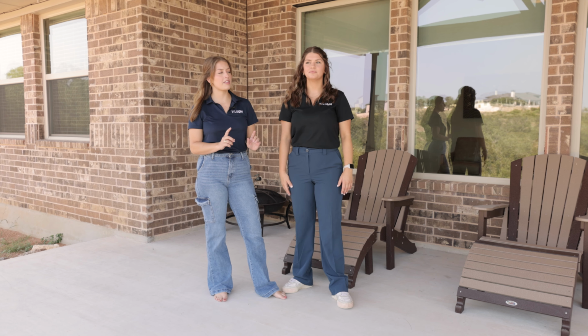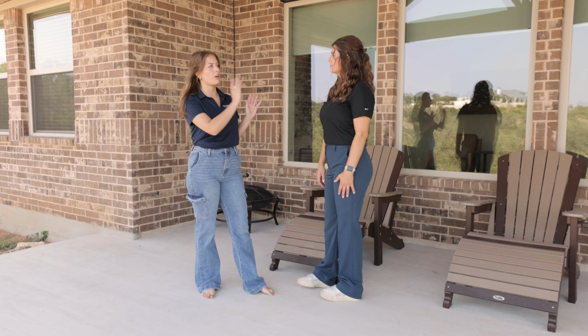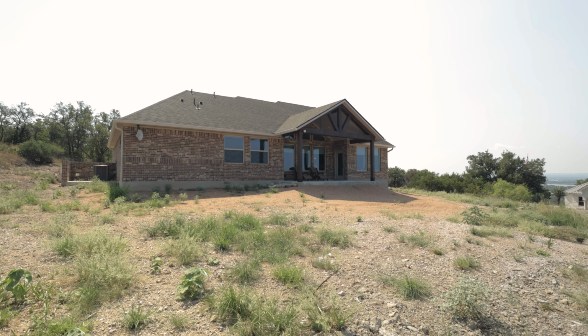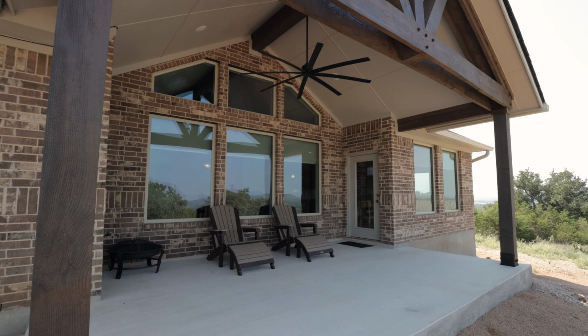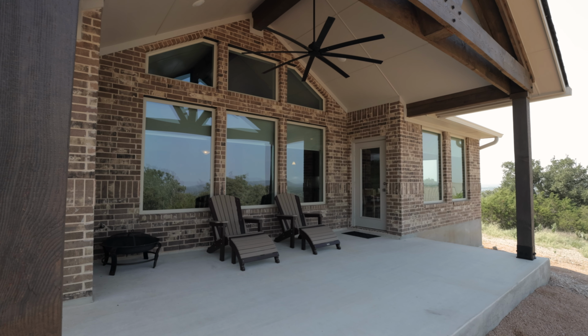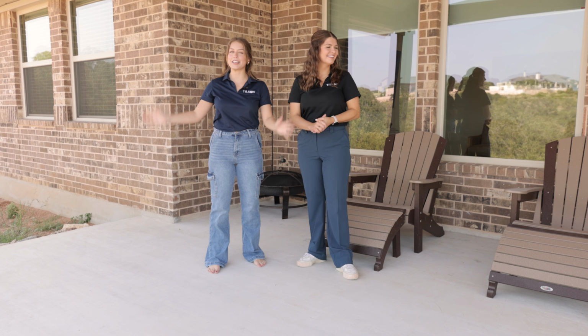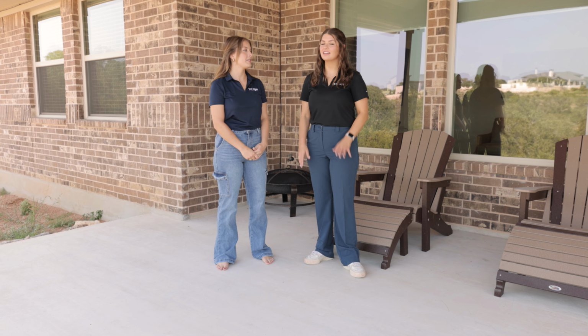It's so pretty. And something different that they did compared to the normal Livingston A elevation is that you would typically have the hardy plank siding. They actually replaced that with brick, which I think complements everything else out here perfectly. Yeah. And they added this big fan, which is nice on hot summer Texas days, just to move around the humid heat. Yeah, exactly. This is just a perfect place for entertaining and just enjoying a cup of coffee. So beautiful. I love that they did this.